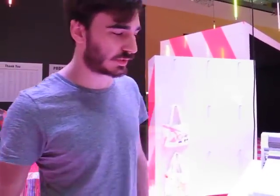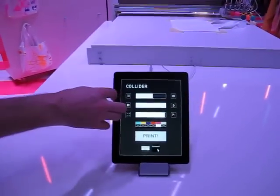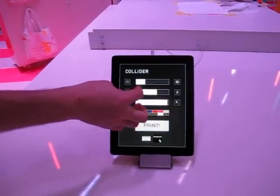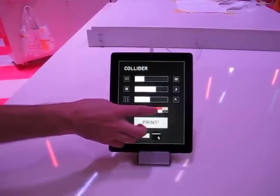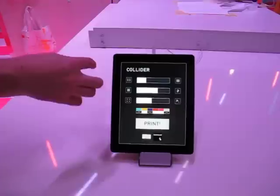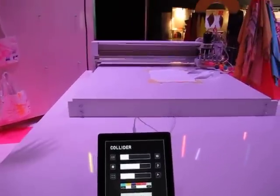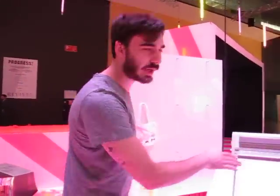Hello, so this is a collider installation. Visitors are invited to choose different parameters: density, line, curvy or squared, chaos or order. As well, they can choose the color they like from the color palette of the trend. Then they press print and the machine is generating a visual that will be printed on the back.